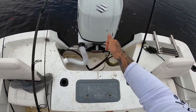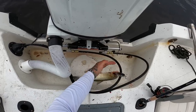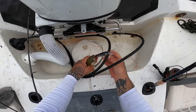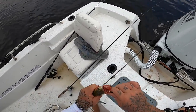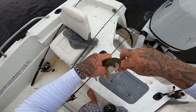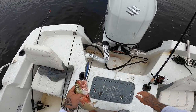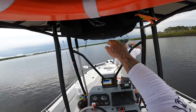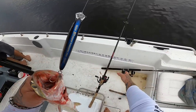Holy cow. Oh, my goodness. Stop, stop, stop. Yeah, that was crazy. Oh, my goodness, y'all. This is nuts. We got blood everywhere. Ladyfish are so bloody. Turn my motor off. I don't know where my pliers are. They in that bucket over there?